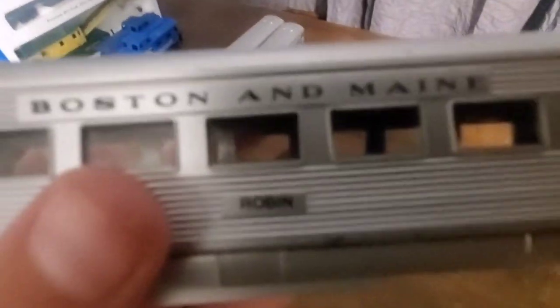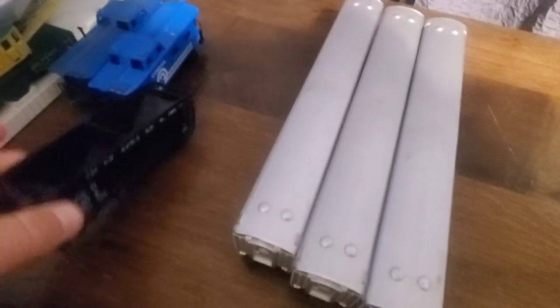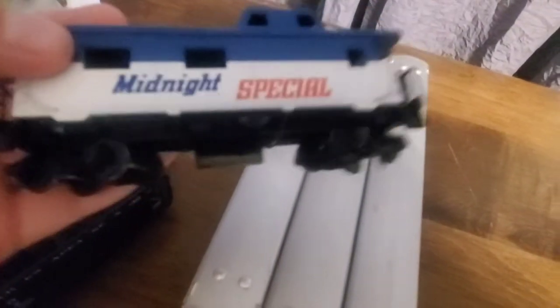Boston and Maine is the railroad. So yeah, that was $35, the three coach cars. I don't remember the price on this one. The Conrail caboose was $3. The Midnight Special caboose was $3 because I just randomly found they had a box at the hobby shop, which I'll show you a picture of then.